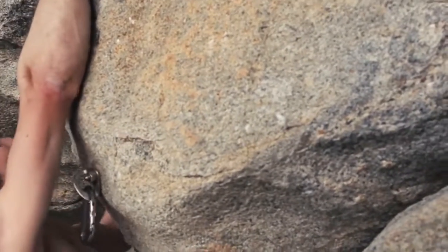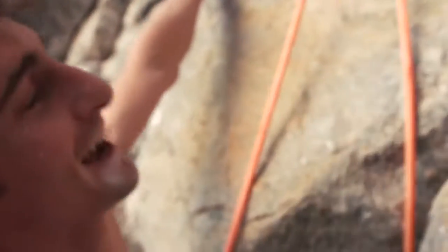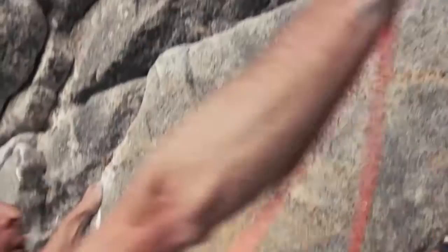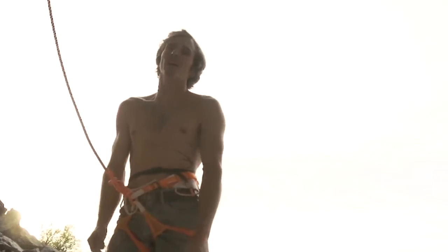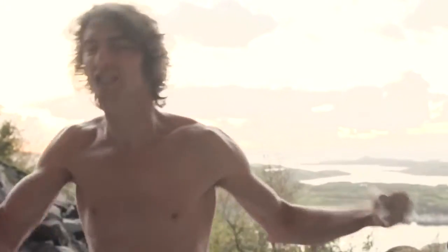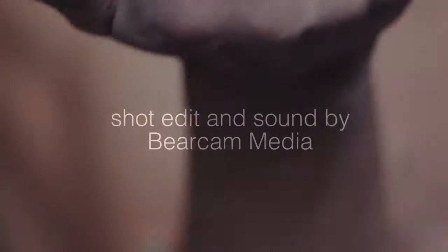Clipping the anchor is just pretty awesome. I haven't done a 9A+ since 2007, so. Woo! That feels good. Feels higher now. Boom. Hard earned, dude. Did good. Something happened in my body.